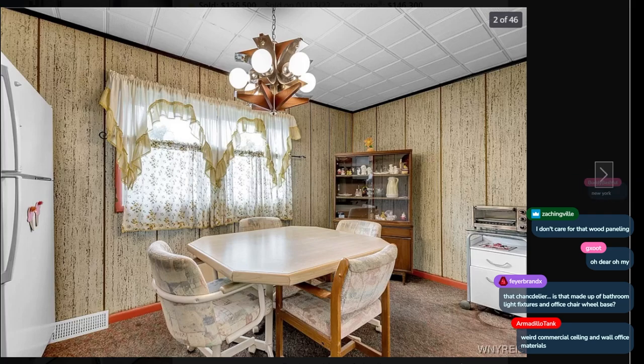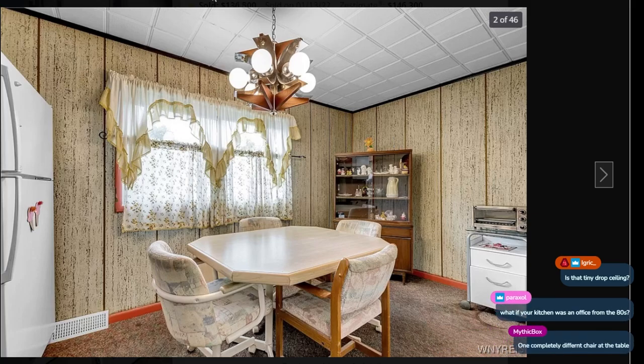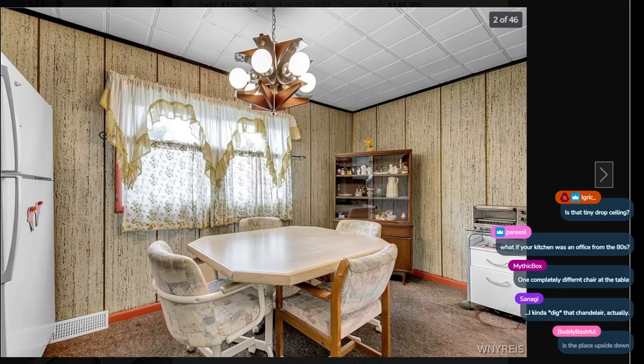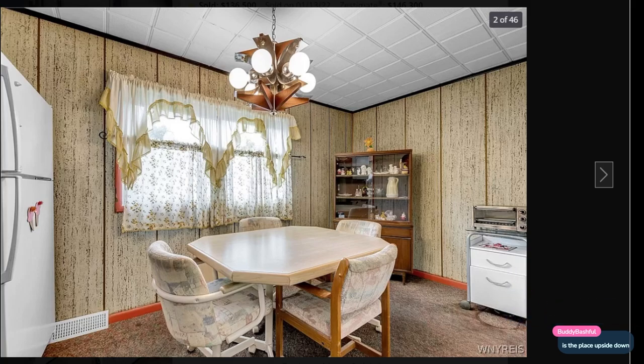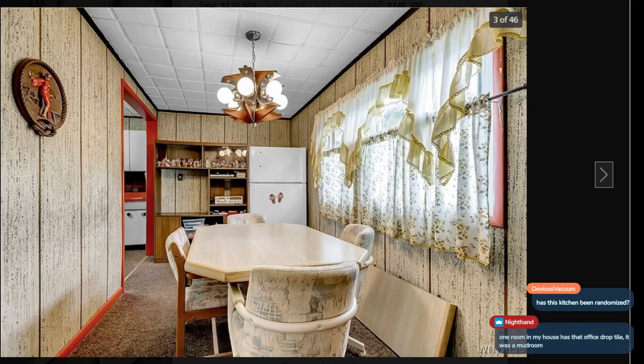Commercial ceiling. Well, Armadillo, there was actually a house that I looked at the other day that did have that commercial style tiling, very iconic to soul-crushing office locations. I was seeing that and I was like, ooh, why is this inside of a regular house? You know, it's kind of like, oh, whatever. The walls have very cheap laminate sort of material on them.